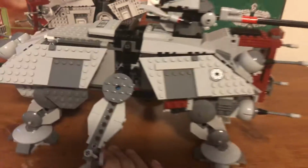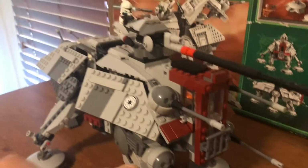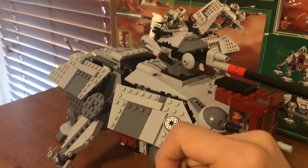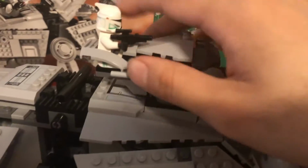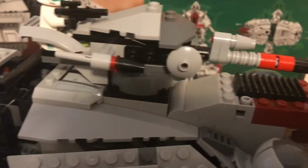So this is the AT-TE from whatever year this came from. As I said, I don't have any of the figures that came with this set. But I will say it was disappointing it only came with one clone, because normally one clone would drive and one clone would sit on top, manning the heavy cannon. So that was a little disappointing. I just happen to have some clones with me.